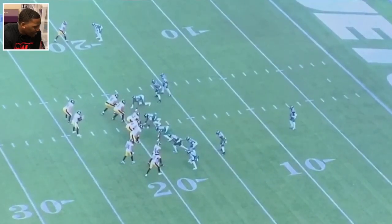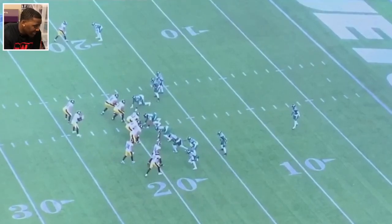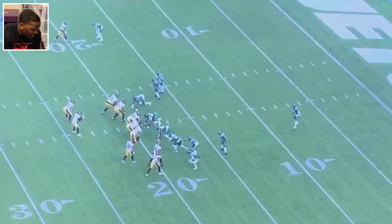So you know when you get these man coverages, bunch is great against man because it's going to cause these guys to have to communicate. It's going to cause these guys to have to get on different levels. And what you see right here, when I say different levels, this corner's up tight, right? This guy's a little bit off, so they don't run into each other. And then he's a little bit further back, so they all got space to play on these three guys.